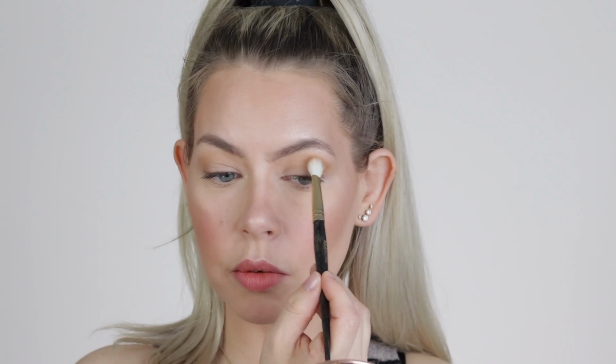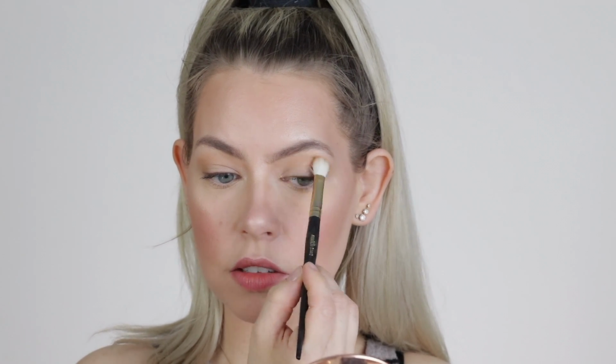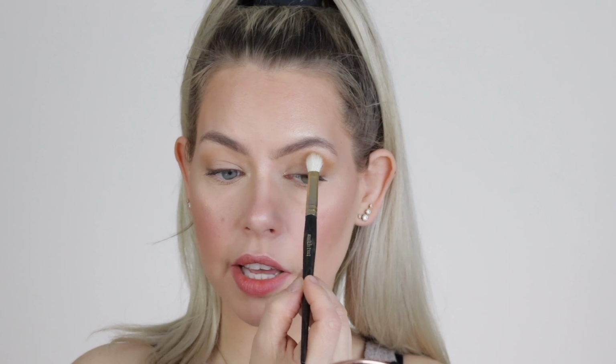If you guys haven't played with Alter Ego shadows yet, they're beautiful, super pigmented and blend really well. See how pretty that is? So you see how I'm just kind of amping up what this eye already has?